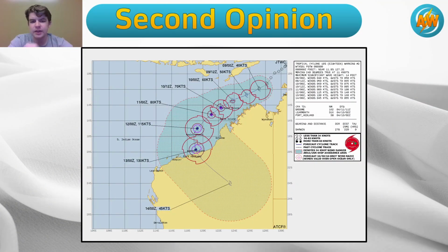Let's take a look at a second opinion. That was from the officials at the Bureau of Meteorology. This is courtesy of the Joint Typhoon Warning Center out of Guam. So this is what they're saying. Currently, the storm has winds of 40 knots, but they're expecting it to strengthen quickly, with a peak intensity shortly before striking land of 130 knots. That's 150 miles per hour. That is extremely dangerous, a Category 4 equivalent on the Saffir-Simpson scale and a Category 5 on the Australian scale that's currently expected from the Joint Typhoon Warning Center, and I would not be surprised to see a storm this strong or stronger end up occurring.